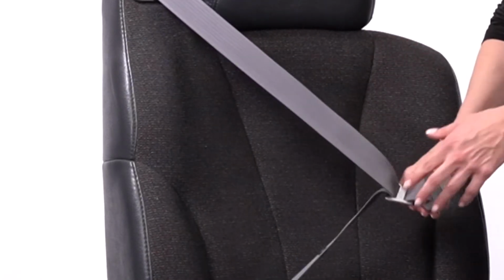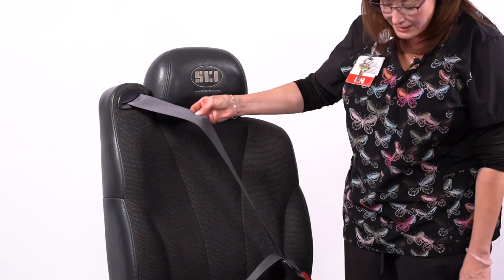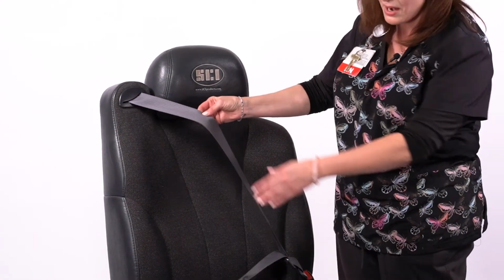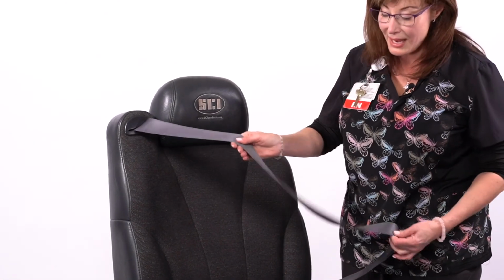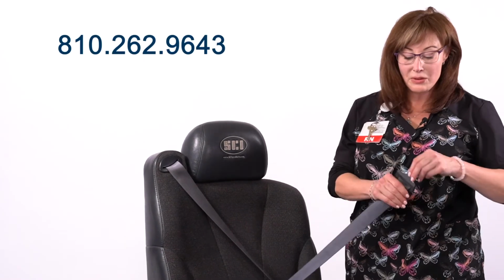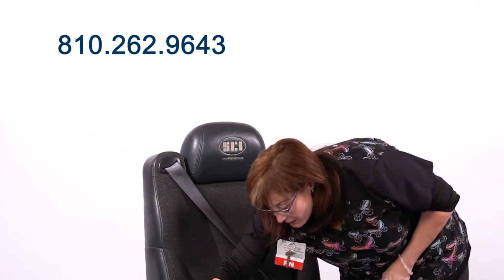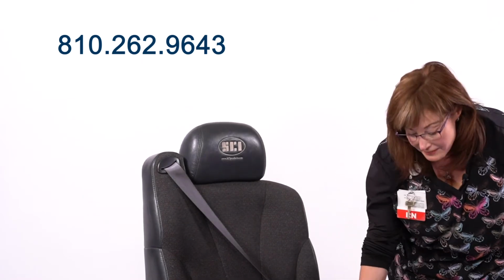We want to make sure baby is as safe as they can be by buckling through the belt path on the car seat, locking, and then tightening down the car seat, BLT. You can call safekids at any time. You can find out some details if you have a sewn-on buckle or if you have just a lap option.